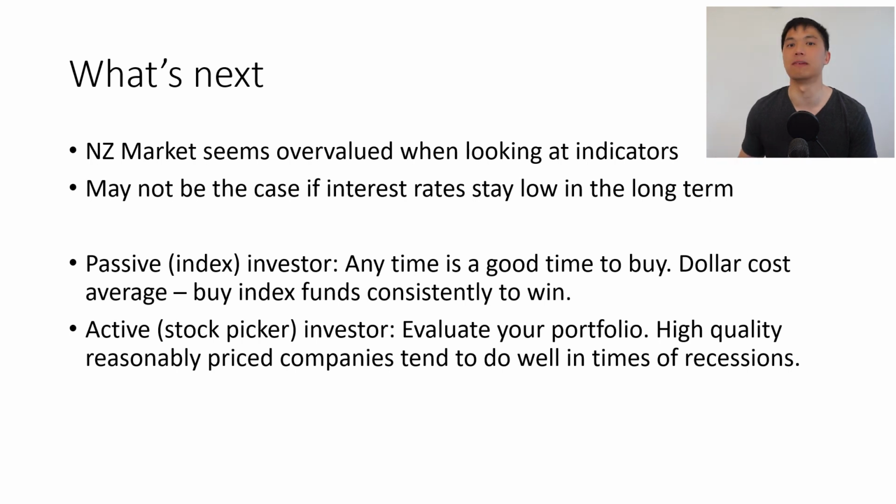And I think these are the companies you want to pick up anytime, even if the market is high or low. These are the reasonably priced companies that have good, consistent cash flows. And yeah, you'll do well no matter what time of the economic cycle we're in. If you're an individual stock picker, there are always going to be opportunities to buy. If you're a passive investor, then dollar cost averaging is always a good strategy to maintain throughout highs and throughout lows, okay? As long as you consistently do that, then you'll do well in the long term.